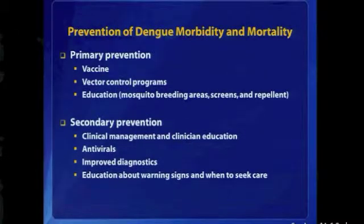Under primary prevention, of course, are the things that we can do to prevent people from actually getting dengue in the first place. And those are things like vaccine, which are under development, vector control, which we just heard about, and education of the public, telling people to reduce mosquito breeding areas and to use screens and to use repellent. But failing that, we have secondary prevention.